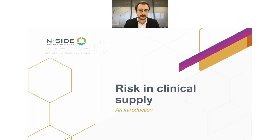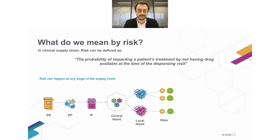So let's get started. First, what do we mean by risk? Let's introduce very quickly the concept of risk in clinical supply chain. The definition that we use for risk is the probability of impacting a patient's treatment by not having drug available at the time of the dispensing visit. That's the simplest definition of risk in clinical supplies. But it also means that risk could happen at any stage of the supply chain. If we have at some point a delay in the release of a drug product batch, it could, 4, 5, 6, 8 months later, impact the patients because we might have a stockout in the supply chain.